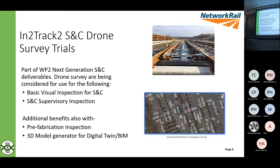So going on the drone side, as part of the Intertrack 2 work, a European funded project back in 2021, Network Rail looked at the level of accuracy we can get with drones. We were looking at, can we use a drone to do a basic visual inspection? Around that time, there was the death of the S&C inspector at Norbiton or Surbiton, one of those, and as part of this work, the use of drones was being explored to see, can we replace boots off ballast with drones in the air to do what an inspector can do. And that's whether it's a detailed supervisory inspection, the gauging and accurate measurements, or the basic visual, looking for cracks, for damage, for loose bolts, and so on.